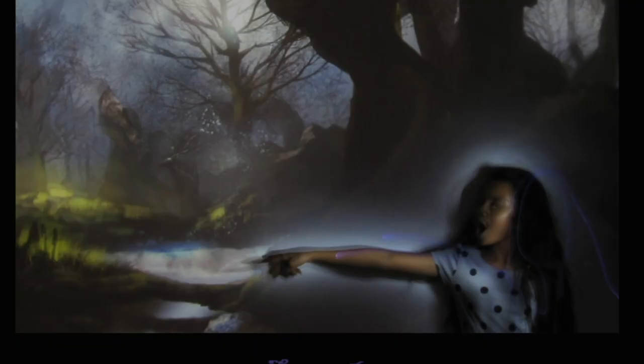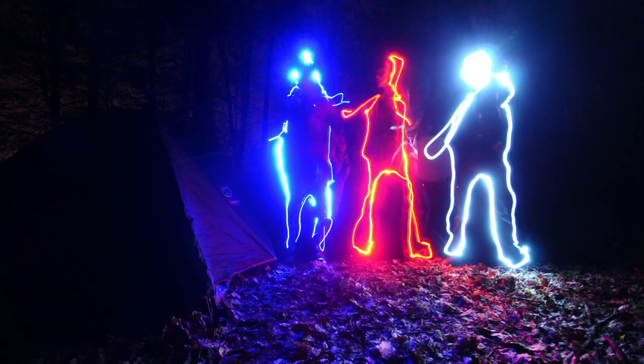As you continue to improve on your light painting skills, you can move on to some more advanced things, like the pictures that are being shown here.